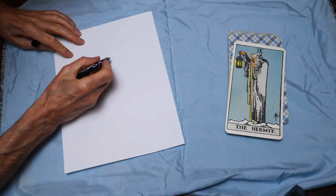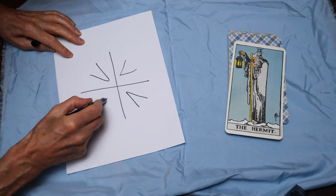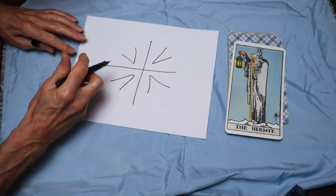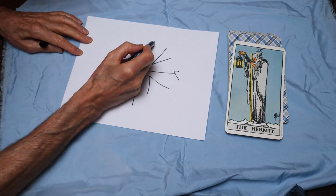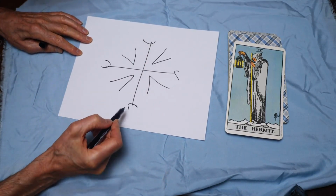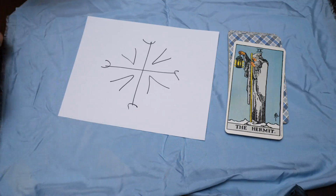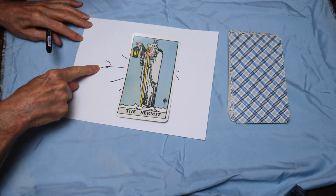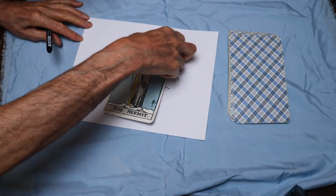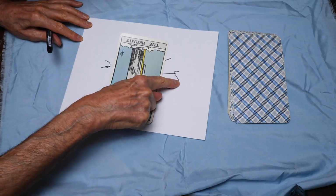this is a horoscope, right? With the 12 houses, okay? And over here is sunrise, and over here is sunset. This is midday, and this is midnight. So if you look at it, the Hermit, if we put the Hermit here, the Hermit is looking in the direction of sunrise, whereas the Hermit reversed is looking in the direction of sunset.